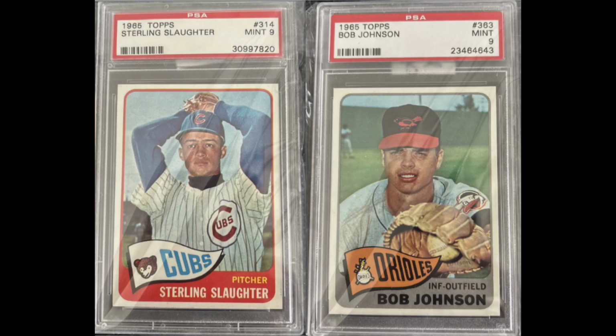But what probably happened, and Blake actually mentioned this in his email, and I think he's almost surely right, is I've seen this sort of thing happen plenty of times before. What probably happened is the power of the set registry, and what I mean by that is there were multiple bidders who were putting together a 1965 Topps set in an ultra high grade, mainly to increase the value of their set on the PSA set registry.